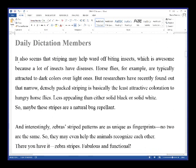It also seems that striping may help ward off biting insects, which is awesome because a lot of insects have diseases. Horseflies, for example, are typically attracted to dark colors over light ones, but researchers have recently found out that narrow, densely packed striping is basically the least attractive coloration to hungry horseflies, less appealing than either solid black or solid white. So maybe these stripes are a natural bug repellent.